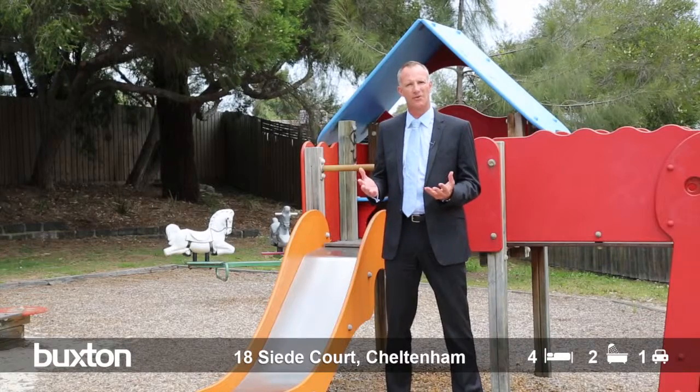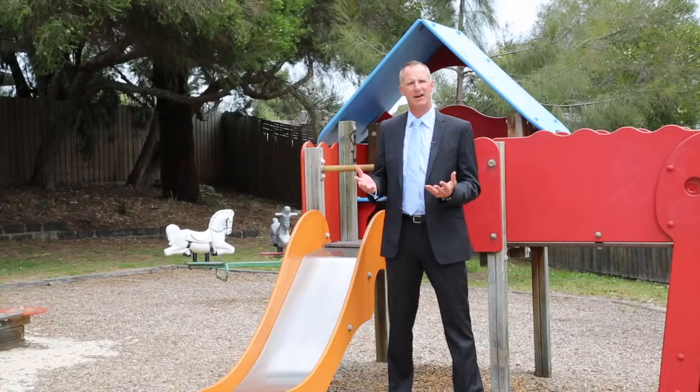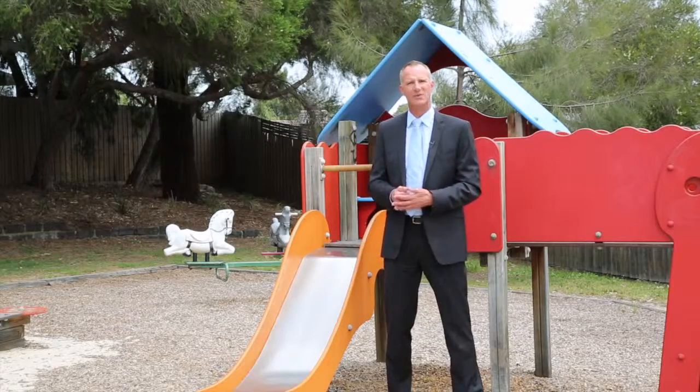A very quiet street, a cul-de-sac, no through traffic guarantee. We're sitting very comfortably here on the parkland adjacent to 18 Siede Court. The added bonus here, of course, is not just the perfect location, but a very affordable price bracket to get in that very desirable and sought after beachside of the highway location. So I'm sure you won't be disappointed, and we'd love to see you.